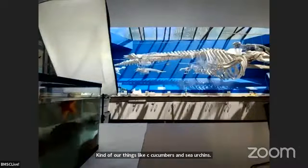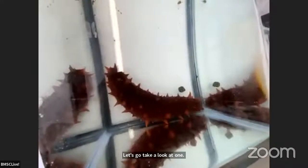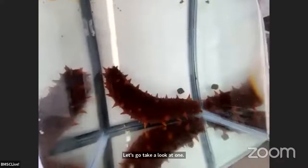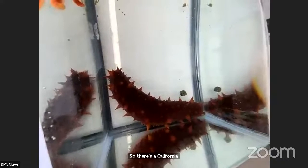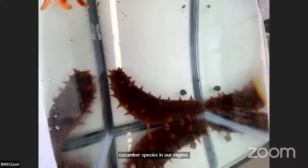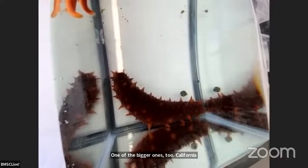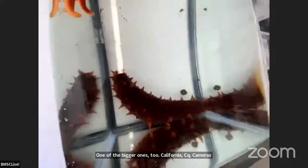Let's go take a look at one. So there's a California sea cucumber. This is a really common sea cucumber species in our region. One of the bigger ones too. California sea cucumbers like this, they start their life as a tiny little planktonic stage.